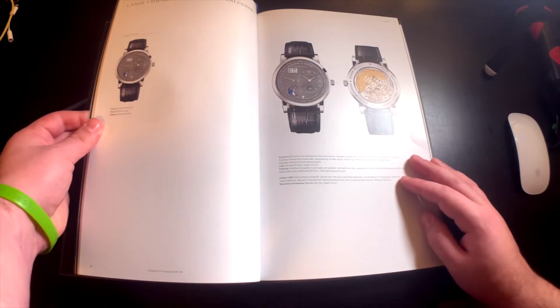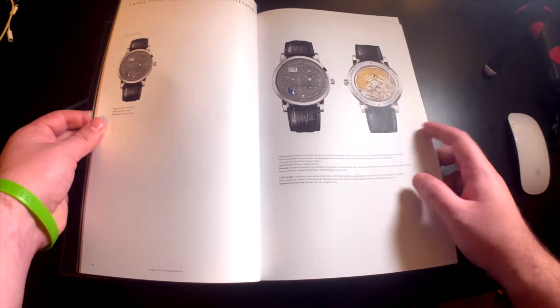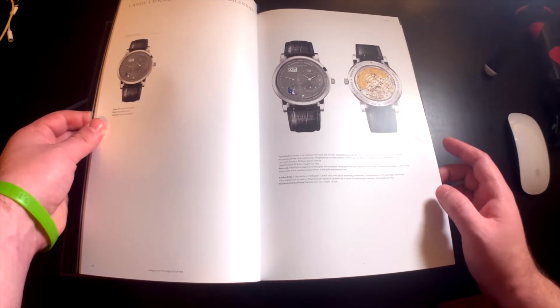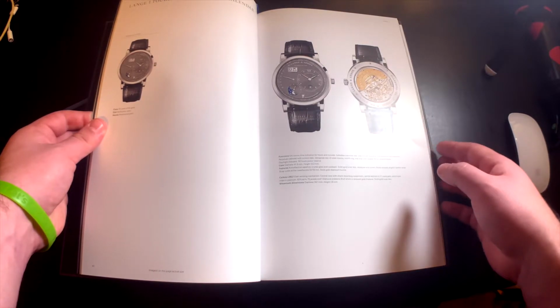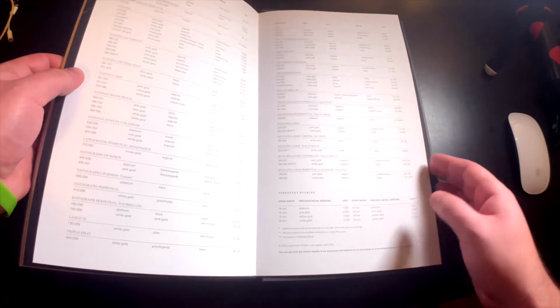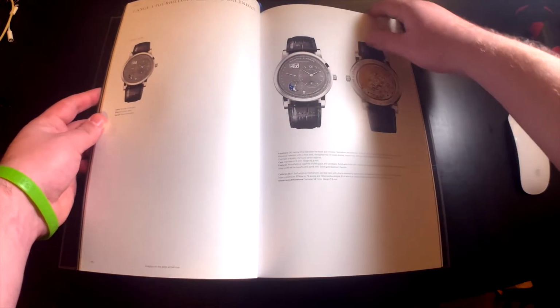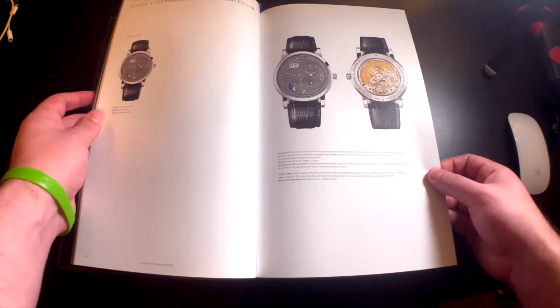Perpetual calendar. It's a pricey watch. I think this thing is something like 300 grand in that price point. There's actually in the back of the book a little catalog for the pricing of every watch, but I'm not going to throw that up in this video because I don't want to blow up their spot. I don't know if the brand will appreciate that, so I'm just not going to include that.